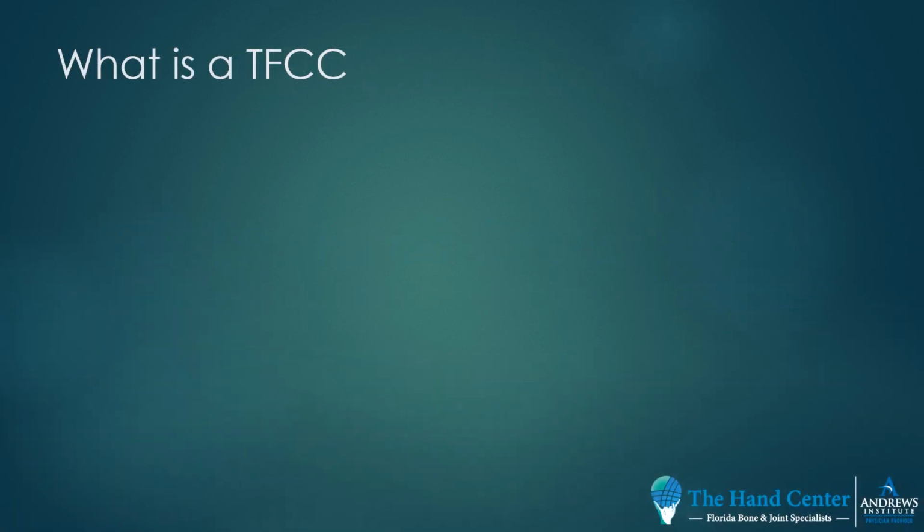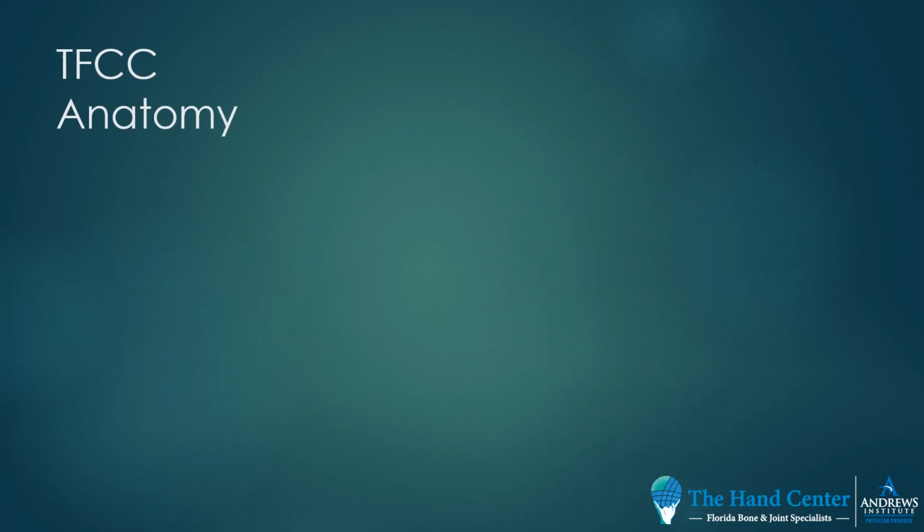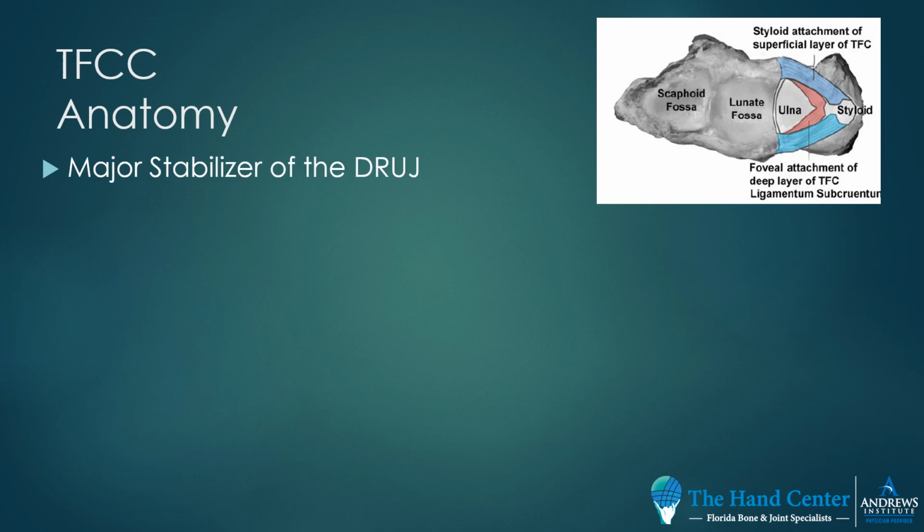What is a TFCC? It's a triangular fibrocartilaginous complex. It is a fibrocartilaginous disc at the end of the ulna, and it's not unlike a meniscus in the knee. Very thick cartilage that helps stabilize the wrist in rotation. The TFCC is the major stabilizer of the wrist in rotation.